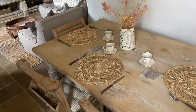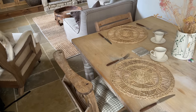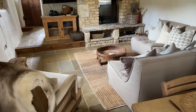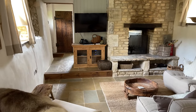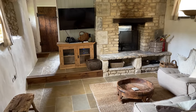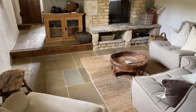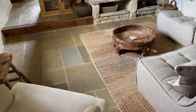Like I said, lots of natural materials, lots of wicker, lots of straw, dried flowers, ceramics, wood. I love all of the wooden items in this house, and they also have a lot of old features that they've retained from the original cottage before it underwent renovation. And there's lots of exposed wooden beams. The wooden doors are amazing. I like the flagstone floor as well, which comes with underfloor heating, which is a dream, absolute dream.